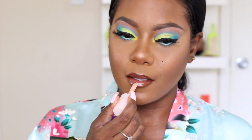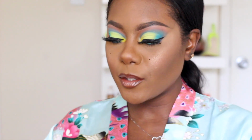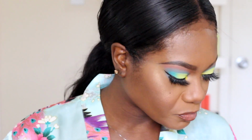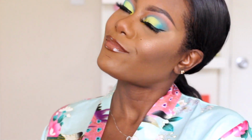I like it just the way it is, but I'm gonna try this one and see if it's gonna add anything. Just to the center. Brightens a little bit, but I'm good with Slow Motion. That works for me. It is a little thick in consistency, like you guys can see right here. I'm just gonna take my finger to get the excess. Yep, and it's gone. What do you think?